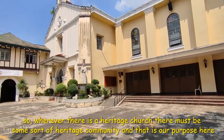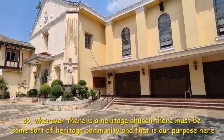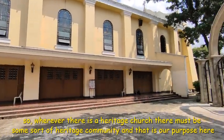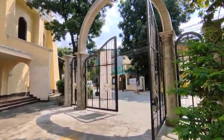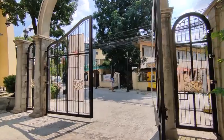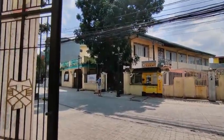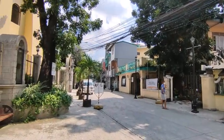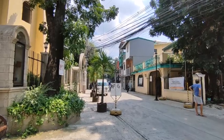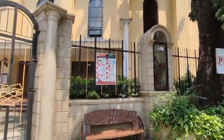So it was in the 1990s when I first read about this church, and this is in Quezon City. This is called the San Pedro Bautista. But it took a while before I came to see this church because during those days you don't really have any ways of discovering where it is. Don't have Google yet.